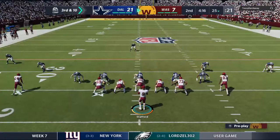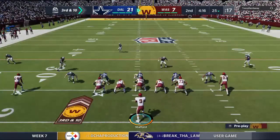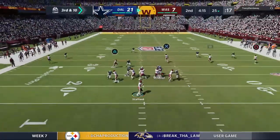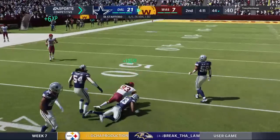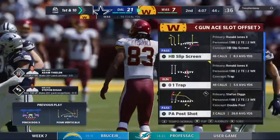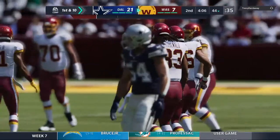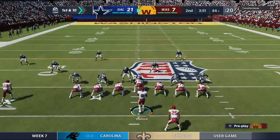They had the incomplete pass on 2nd down. Now they need a big play here. 3rd and 10. A shotgun snap for Stafford. And he's got Fitzgerald. And they'll get it up just short of the 45 at the 44. First grab for Fitzgerald. He's got a first down. 1st and 10 at the 44-yard line.